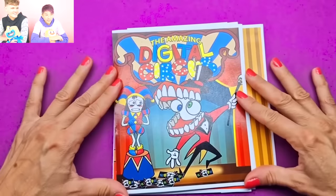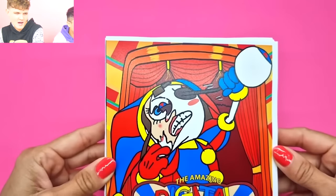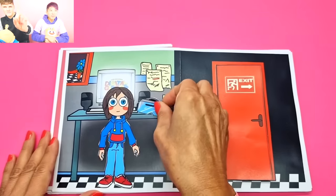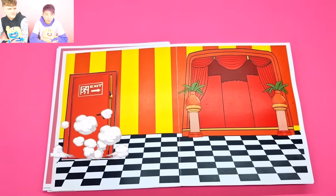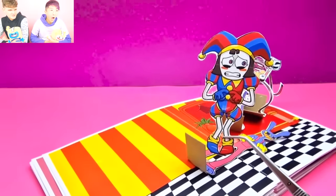Wow. And they just completed that, bro. But they got another one, bro. Don't go anywhere, guys. This is a Pomni book. Another one. Yup. What is that, Pomni? This is Pomni before they went in VR. Oh, she's playing Digital Circus. Is that a secret hack? That's what Pomni looks like before they went in? Yep, exactly. That's an exclusive leak.